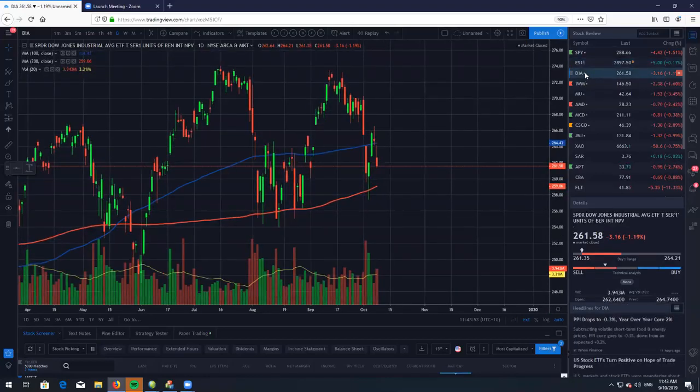Let's take a look at the Dow Jones, the DIA ETF. We did come down and fill this retest gap that we did create. So that was good to see. Most likely, we will probably come back down to the 200 and look to bounce.